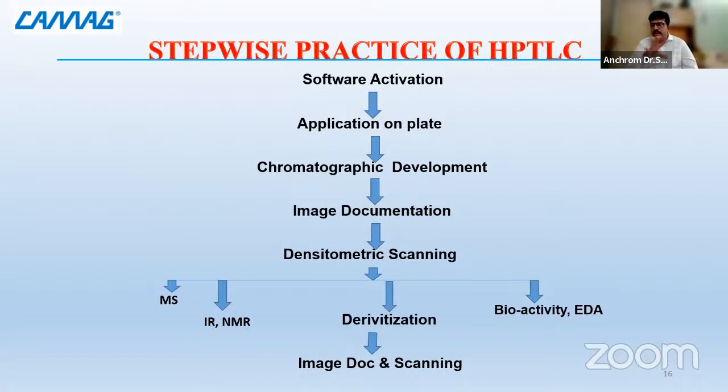For the practice of HPTLC, we have seen that diagram where I showed you application, and different modules are there. Now the approach is also the same way, a standardized approach. Software activation, application on plate. Then you have chromatographic development, image documentation, densitometric scanning. Then after scanning, it is non-destructive.